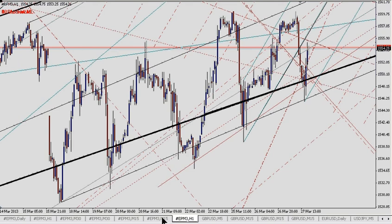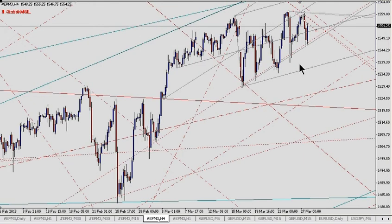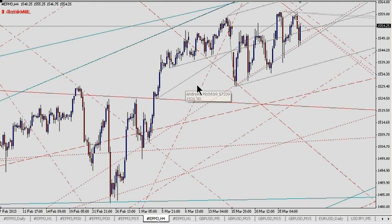Anyway, I'm going to go to another template now. Let's have a look at this one again. Here is a local fork. I say local, what I mean by that is it's a fork that's been drawn in a relatively low time frame, using this low here, which is an important pivot.